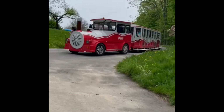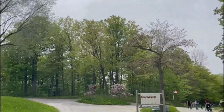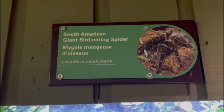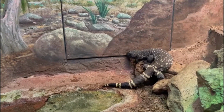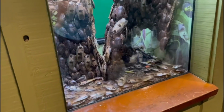Then we went to the Canadian Domain. It was a big climb. We saw bison, and then we saw a train kind of looking thing. It's called a Zoomobile, and we were near the Canadian Zoomobile station. And after that, we went to the Americas, and we saw spiders and iguanas and lizards.